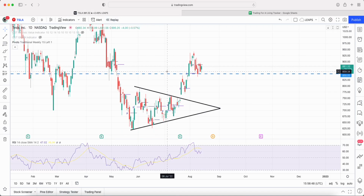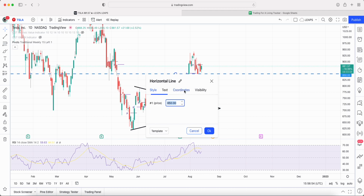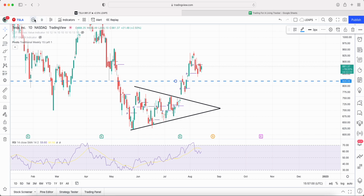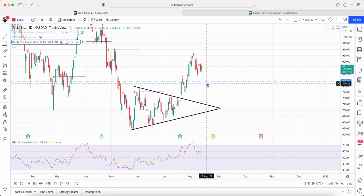In terms of the 820 strike price, if I look at this and change this to the 820, you can see that if I get up the pivot points indicator, I roughly calculated where the pivot point for next week would form. It's around the 860-ish mark over here, so I stayed away from that pivot. But what I did want to show you is that Tesla has not yet hit its monthly pivot. So you can see the monthly pivot is here at around the 810. So I've gone at the 820, so it's thereabouts.